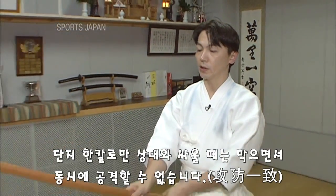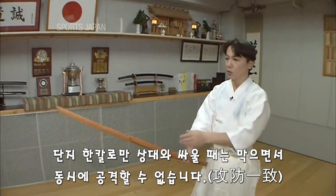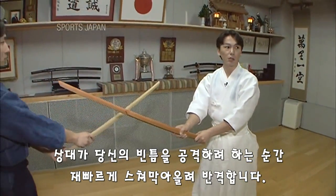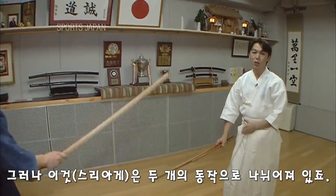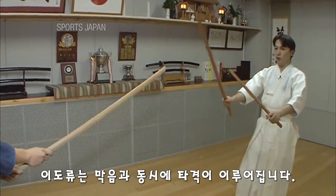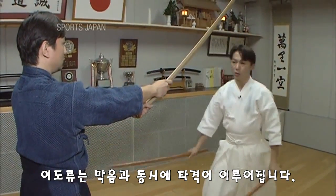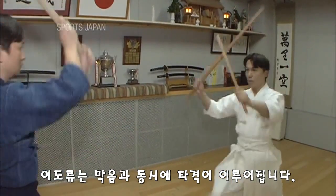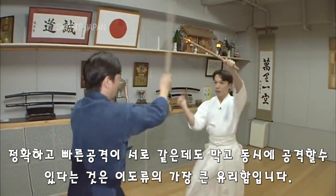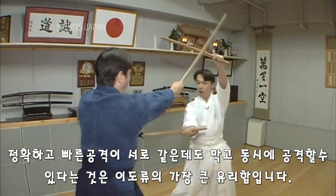When you try to fight an opponent with just one sword, you cannot block and attack at the same time. There is a technique called tsuriyage, when the opponent tries to attack your wrist, and you quickly block and strike back. But precisely speaking, these are two separate movements. You block and then strike, but when you use two swords, the advantage is that you can fend off an attack and strike at exactly the same instant. Being able to defend and strike at exactly the same time is the biggest advantage of Nito Kendo.